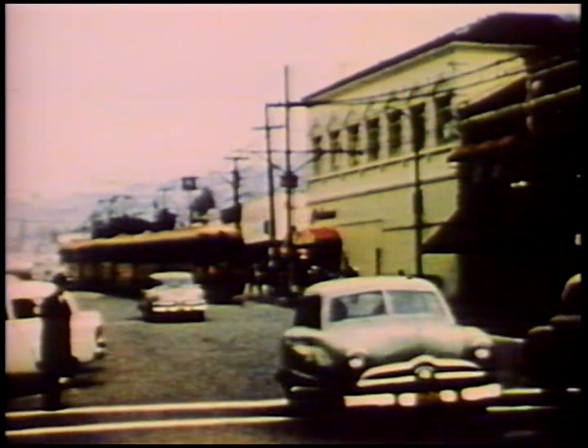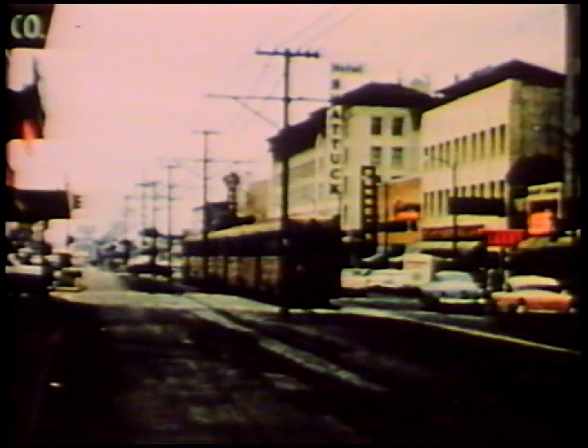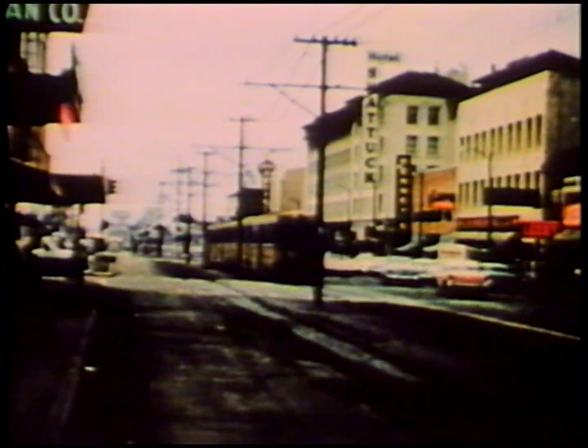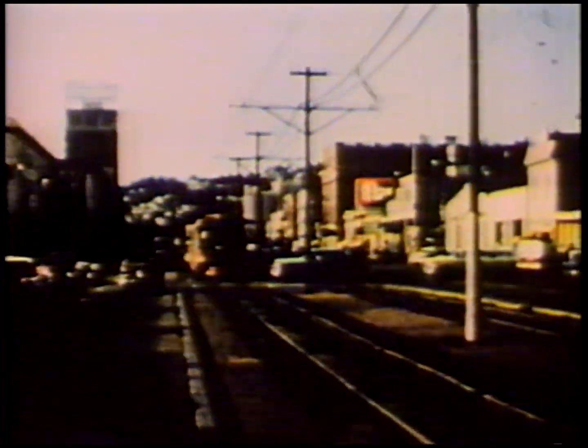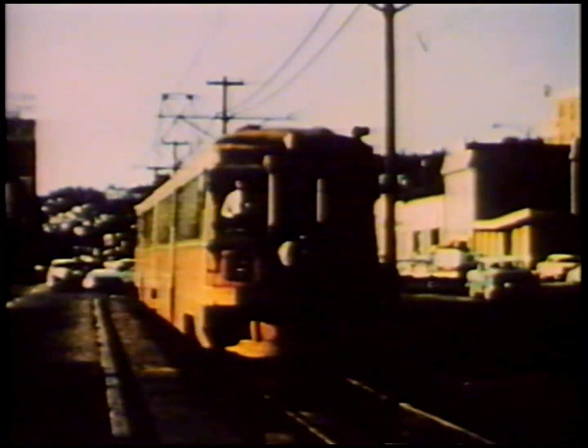After crossing University Avenue, the trains pulled to the side of the buildings. Note the United Artists Theater and the Shattuck Hotel as a 2-unit train heads towards San Francisco. Here the Key System train is heading down Shattuck Avenue towards Adeline Street. These shots were taken late in the day.